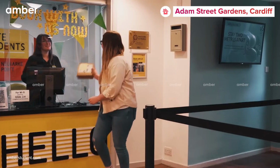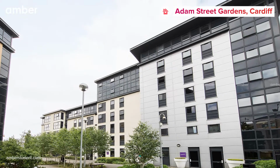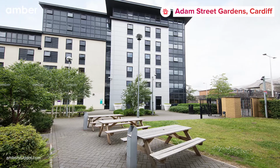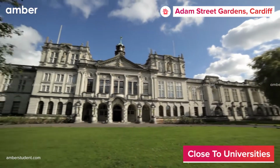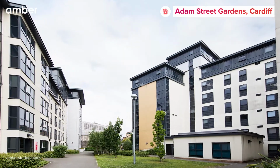Here at Amber, we strive to bring you the feeling of home away from home. Experience it at Adam Street Gardens Student Accommodation in Cardiff, UK. With Cardiff University and the University of South Wales just a few minutes from the property, Adam Street Gardens is an ideal student stay for anyone with a busy work and study schedule looking for a centrally based home.